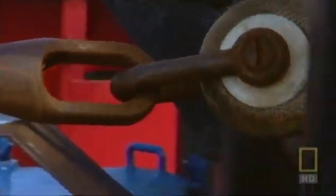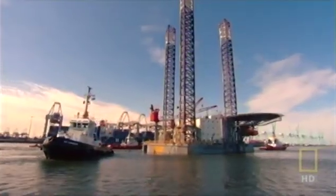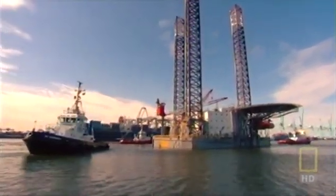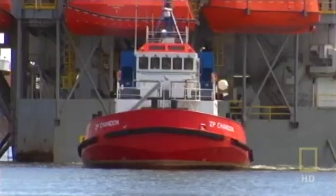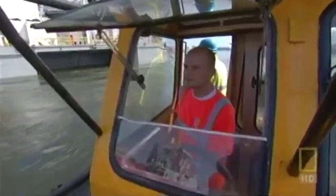The tug's expertise is critical. If they crash the rig into the vessel's exposed bow and stern, the damage could destroy and even sink the ship. It's happened before.